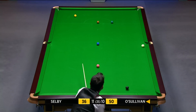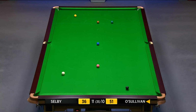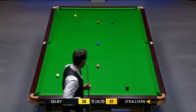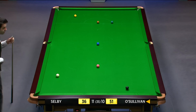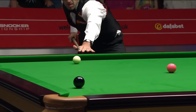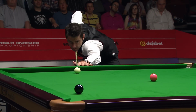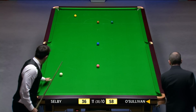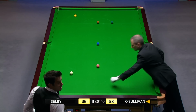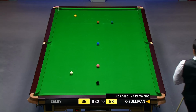Good shot from Ronnie. Now that bump off the middle pocket. What sort of an angle has he got on the black? I'm looking at his body language. I don't think he's too happy with it. So he can't get close to the yellow. Couldn't be much straighter than that. So 22 points to lead. Eight. Yellow and green needed to secure the frame.